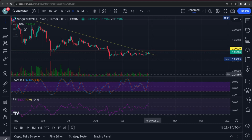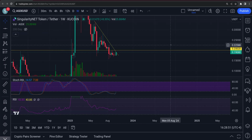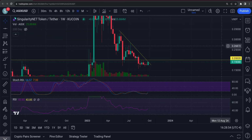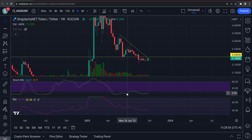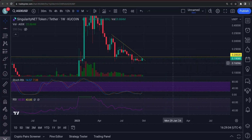and I'm going to show you why. All right, first off, the daily RSI is getting to the top. It's at a 97 and a 79. But look at the weekly. The weekly is just turning up, all right? Back here it had a little bit of a fake up, but this thing is finally, it's at a 14 and a 7.